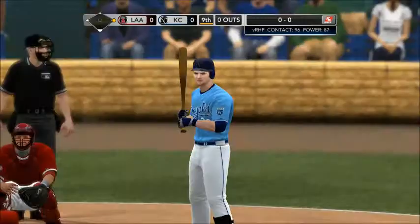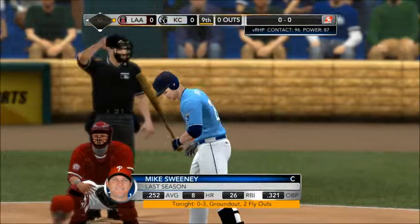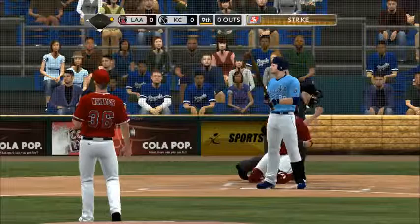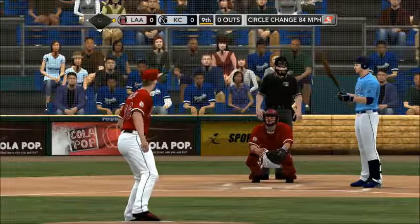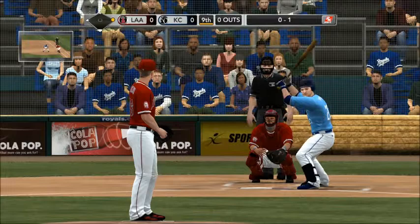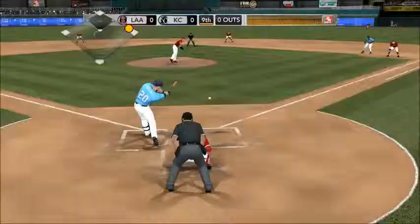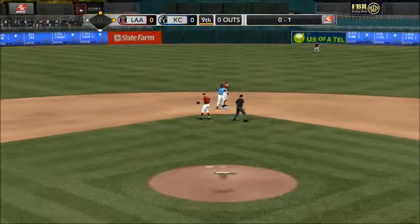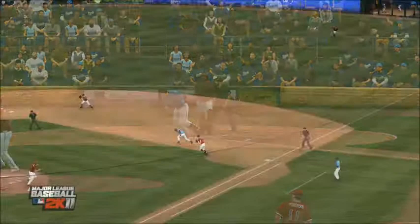Weaver sets, throws. Strike one to Sweeney. In this matchup, lifetime, 1-for-3 off Weaver. Liner towards the hole, and that's going to be a base hit for Sweeney. With this big base hit, Gary, they have a chance now to win this ballgame. The winning run on base. Now they need somebody else to step up right here, trying to get it done. Here is Johnny Damon. Now the big opportunity for Kansas City.